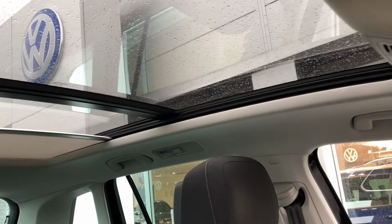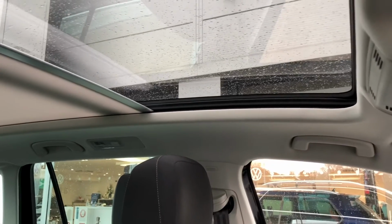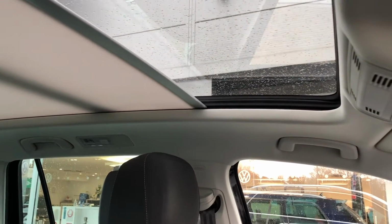And you've also got the electric sun blind as well, so if you pop that forward, it'll close. So if it's a little bit too sunny, you can take the edge off. And as you can see, it's really quick as well, so you won't waste much time.